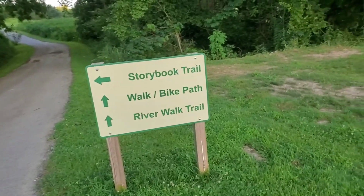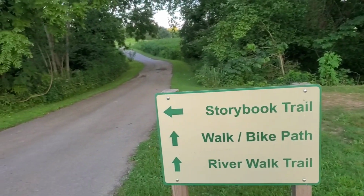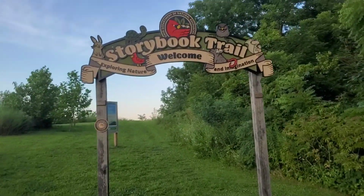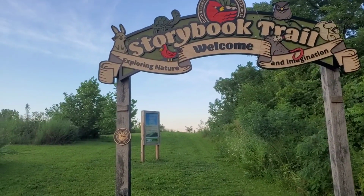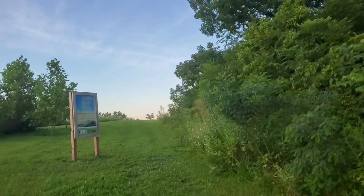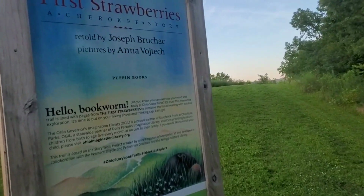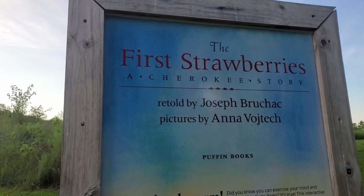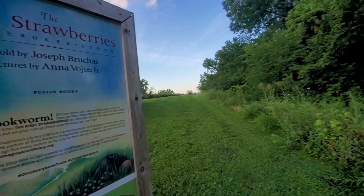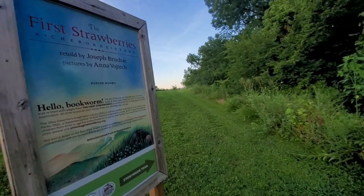So guys, we ran across this little section as we were trying to make our way on the bike path here, and it's called Storybook Trail. I want to go see the sign and see exactly what this is. As you can see, it's the Storybook Trail: Welcome, Exploring Nature and Imagination. I can't read, y'all. Okay, it tells a story. The first strawberries. So basically, it tells a story as you walk the trail. We're not going to do all of it. We just wanted to see exactly what it was, but it's a storybook trail, huh? I never heard of that, but okay.